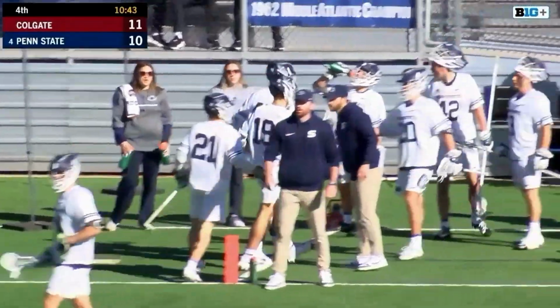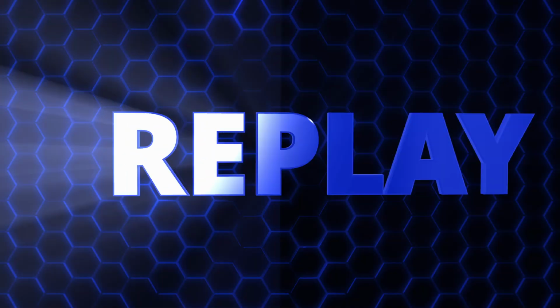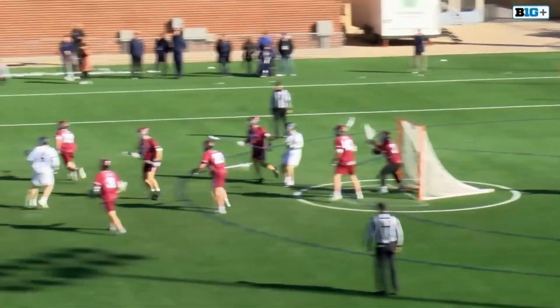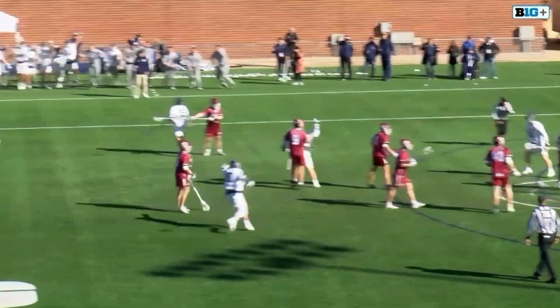But this is what I was talking about, creating space and coming straight off the bench. Look how Mercer cuts down here. He just cuts down and just takes the angle, takes the shot.